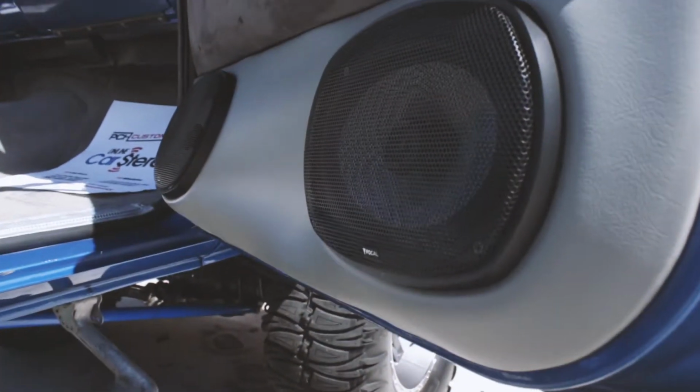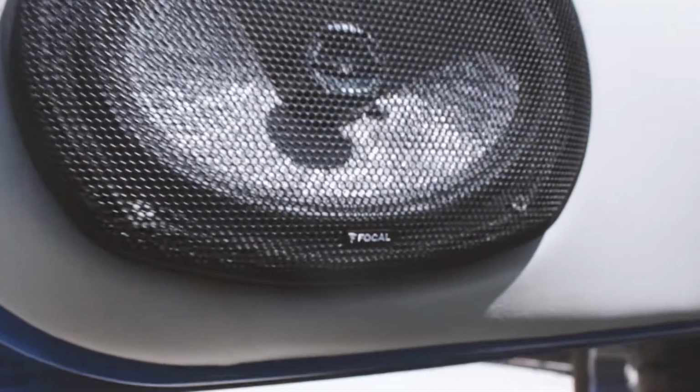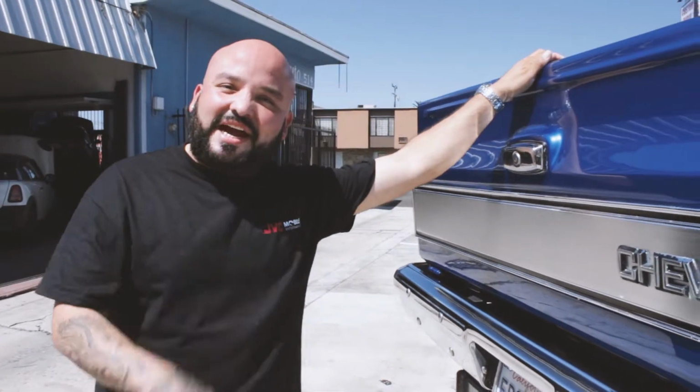We also installed two 6x9 Focals on each door panel. Check it out. A 6-channel amplifier and two L7 Kickers. Check it out.